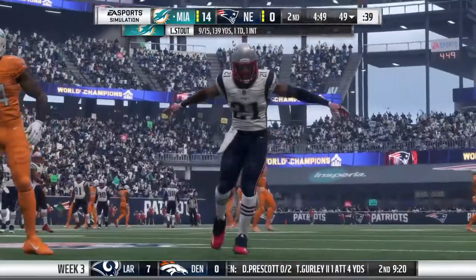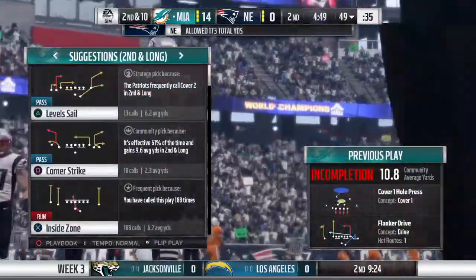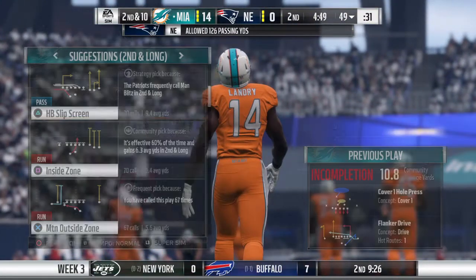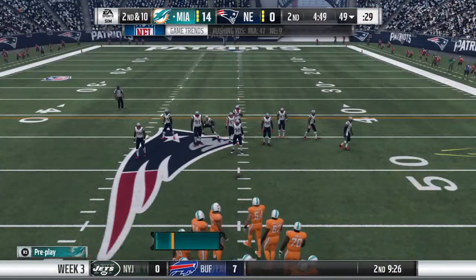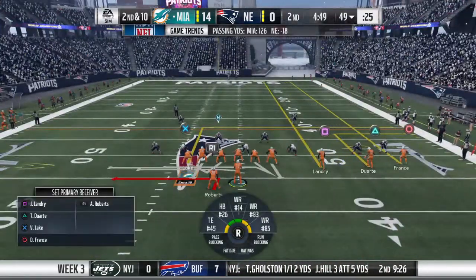Jarvis Landry, the intended receiver, and it's 2nd down. Well, too much oomph. Too much mustard there on that pass. They really turned it loose, didn't they? Really cut loose with that one. Sharp, strong. Didn't lead to a completion, though. Made it very difficult.